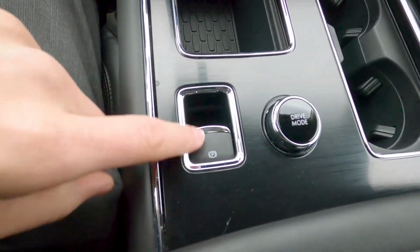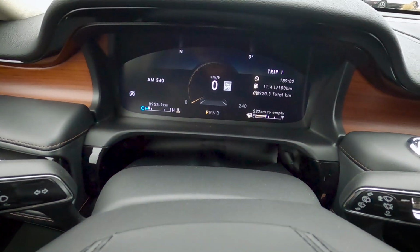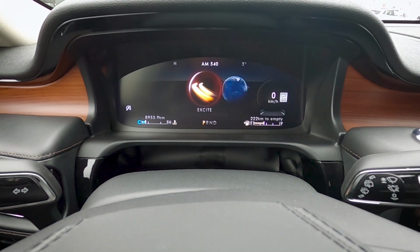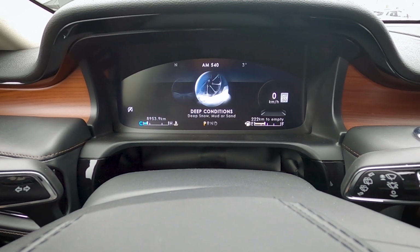As we start to move down, we've got our parking brake, so electronic parking brake, and the ability to switch between different drive modes. So our basic drive modes, very similar to what we just saw, so our normal, conserve, and our excite mode. Along the other way, we've got our slippery and then our deep conditions.